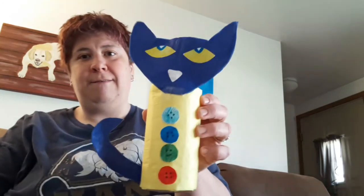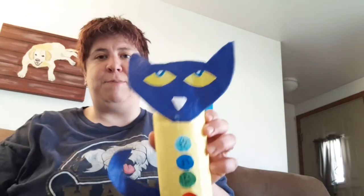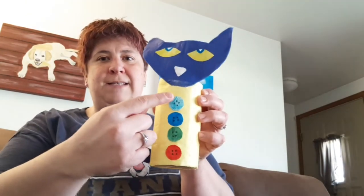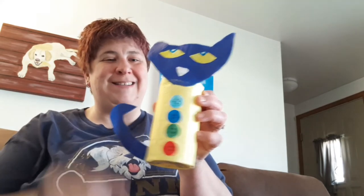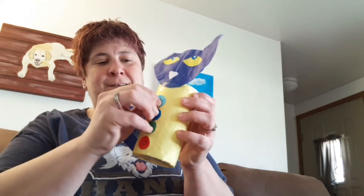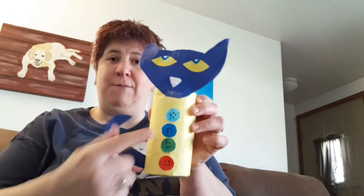We had spaghetti last night, and we had Parmesan cheese, so I used an empty Parmesan cheese container, and I made my own little pizza cat. So, you can color it, you can use blue paper, and then how many buttons does he have? 1, 2, 3, he's got his 4 groovy buttons, and I have those taped on, so I can take them off and put them on, so you can do a game with this.